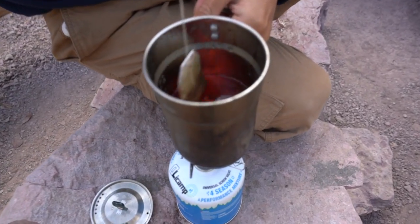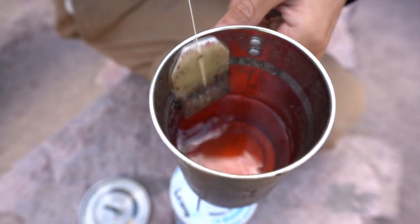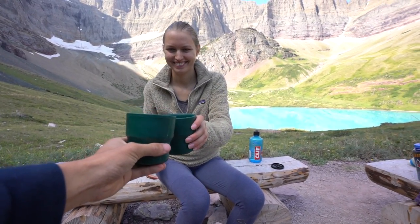What kind of tea do we have here? Blood orange. The side of banana chips, double dried, double fried. Clink, clink.